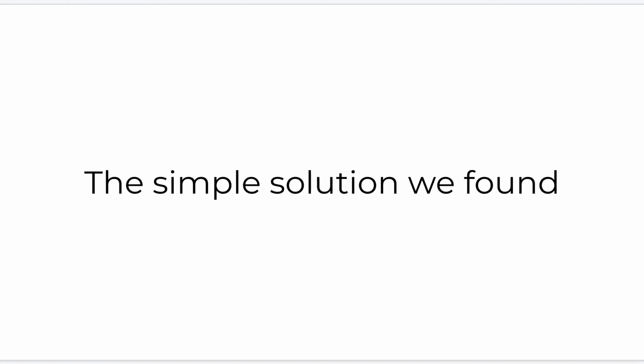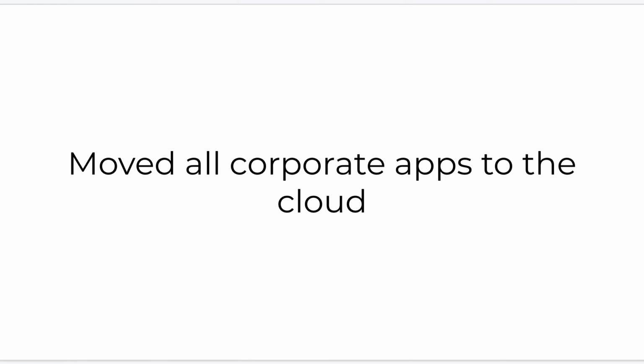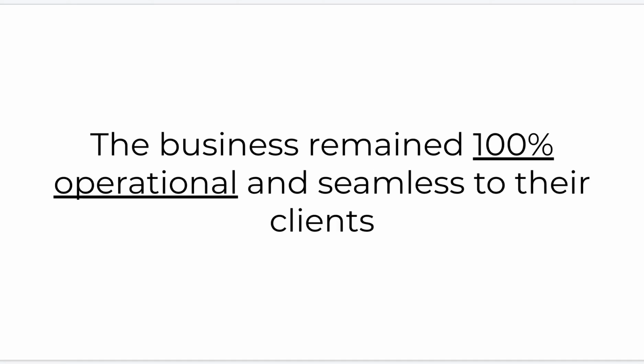Now, the simple solution that we actually found was that we enabled all employees with laptops. We moved all the corporate applications over to the cloud. We empowered all users to collaborate remotely 100% and helped them reduce other overhead costs too. The result? The business remained 100% operational and seamless to their clients. It was a huge win for the business.